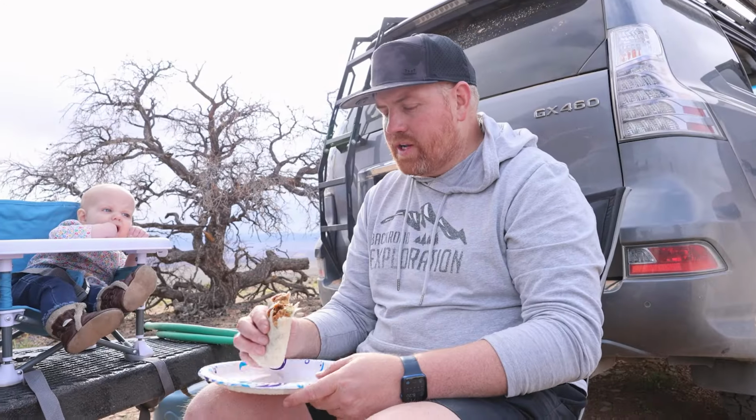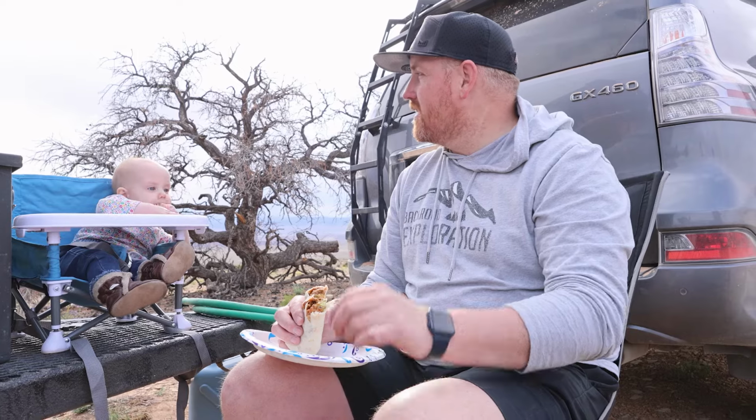So for dinner tonight, we're eating some beef, bean, and cheese burritos. What I love about this meal is it's really quick. You can pre-cook the meat, so it's just warming it up. Then obviously, refried beans, just heating that up. It's a nice, quick meal. Probably took us, what, 20 minutes or something, maybe less to cook. Yeah. So nice, we're trying to eat before that rain starts to roll in.